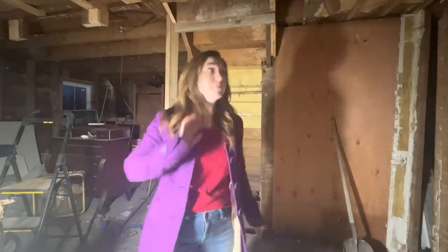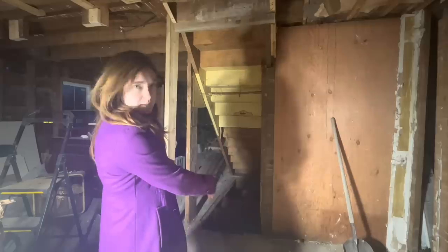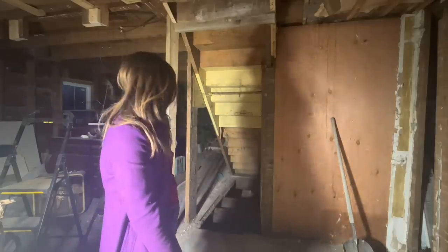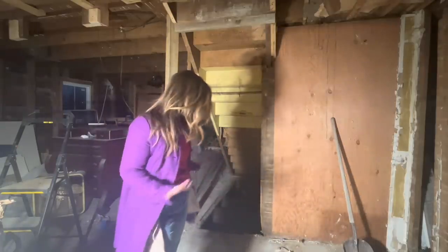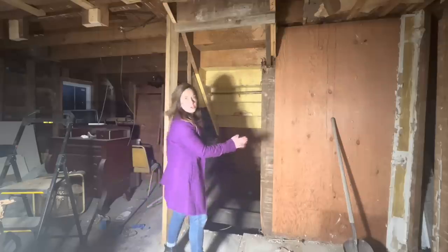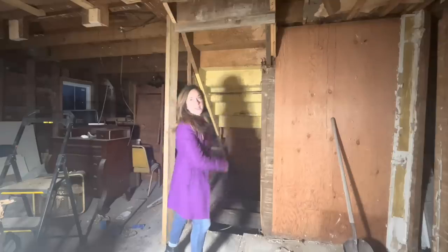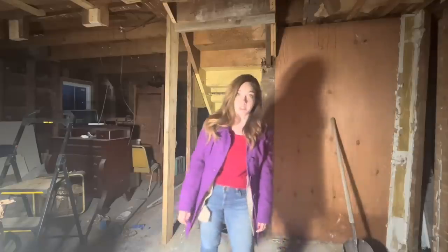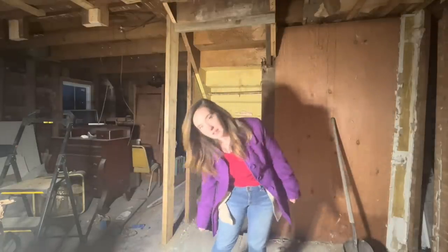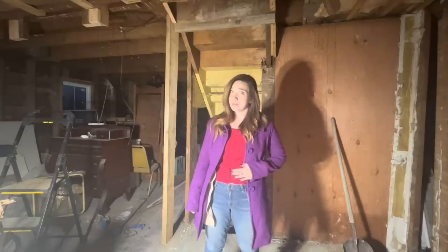So we are getting the lumber together so as to build the stairs down yonder. This is going to be a really big change, but a good change. I think the door is going to be right here, because that way you can walk all the way down without having to lean, which is what we have to do in the current basement. You have to lean down a lot so you don't bonk your head. I have bonked my head many times, so that'll be really nice.